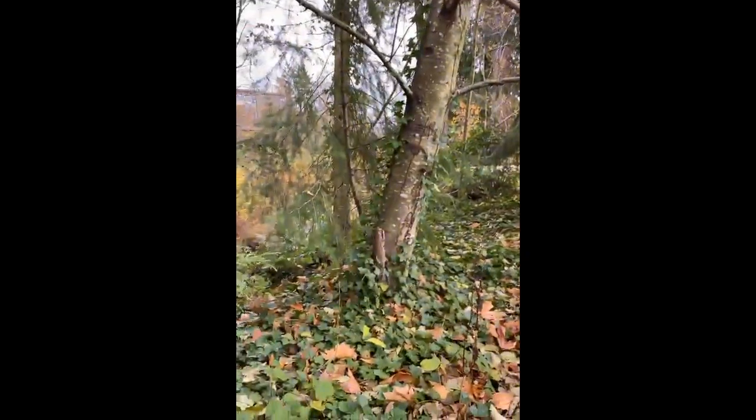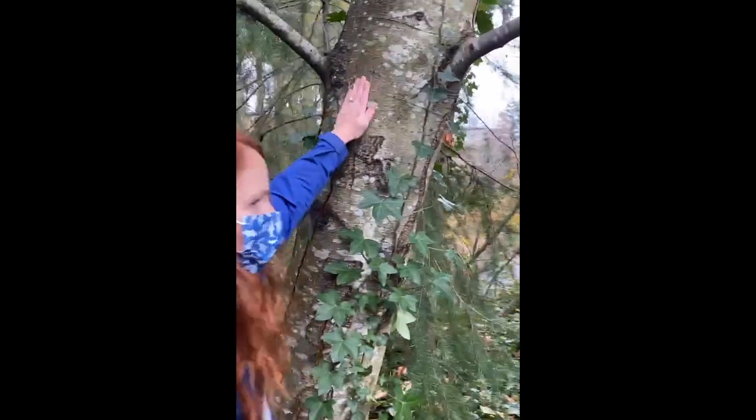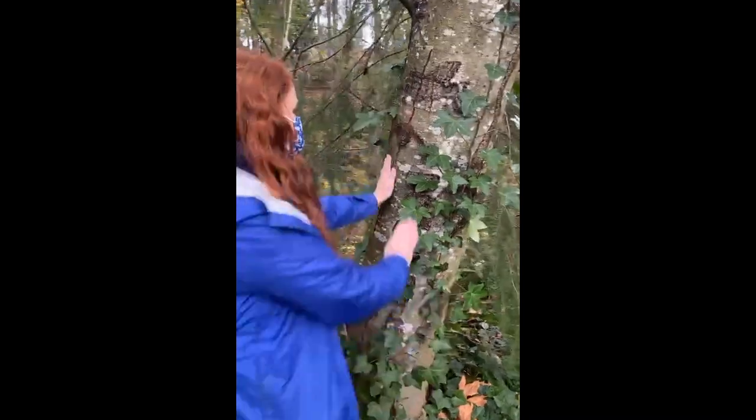I'm just going to take a look at the trunk. Oh yeah, pretty smooth. Often has lichen that grows on it. If you compare this to the bark of the Douglas fir, you can see it's a much different style of tree. This one's much smoother.